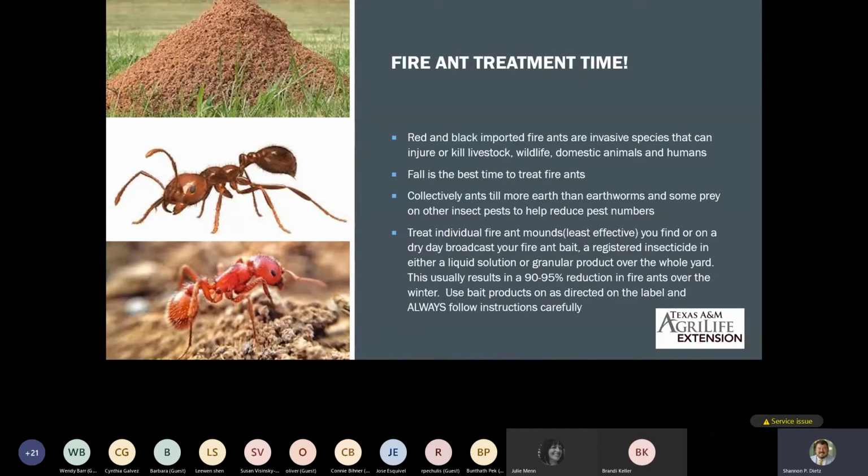Obviously, if you see a mound in your pasture or in your yard, that's usually a pretty good indication you have fire ants. But if you just have regular ants in your yard and they're not really causing any problem, the best thing to do is get those identified, find out if they're a bad ant or possibly a good ant, and we can help you out with that. So just don't assume that all ants are bad ants.